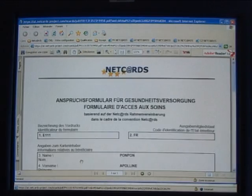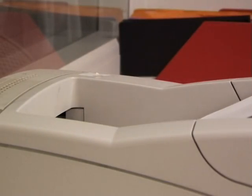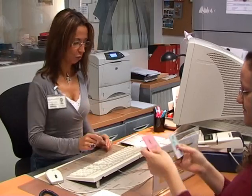The NetCards project enables hospitals and practitioners to process patients' administrative data more productively and gives them the guarantee of payment if the cost of treatment is borne by an insurer. As a health insurance manager, I believe that this genuinely trans-European online service will help substantially to limit the financial risks due to human error, fraud and corruption.